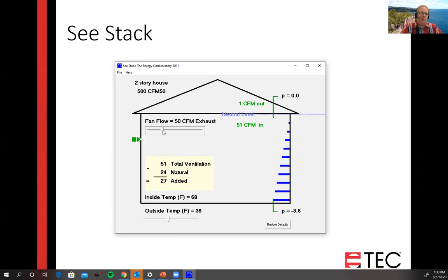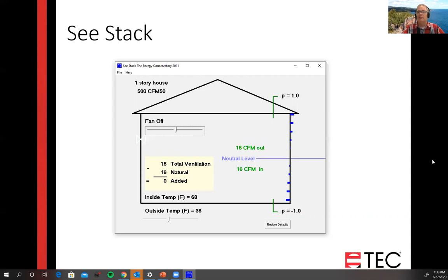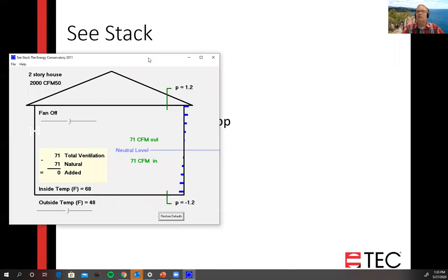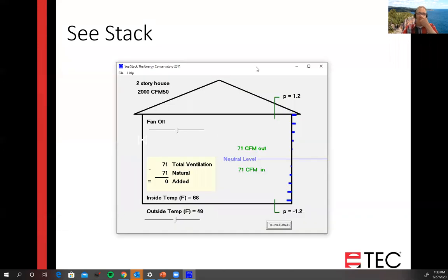Now, I want to jump into that first application, which is talking about humidity control. So we're going to change this back to a one-story house. We're going to take our ventilation back to 0 here, and now we're going to look at summertime conditions. So we're going to make it 95 degrees outside.